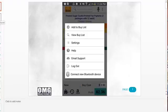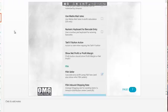So the first couple settings that you'll want to change in here are uncheck media mail rates. That shouldn't be checked off. That has something to do with when you send a lot of books and things like that. So by it being checked, I think you get charged an extra fee on your actual settings. The other thing is you want to make sure that FBA seller is checked off so that it could show you the FBA fees, since we're going to be selling everything via FBA for now.